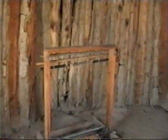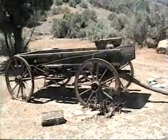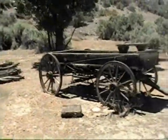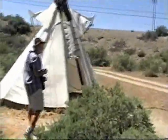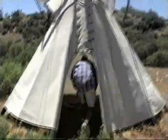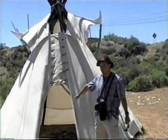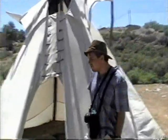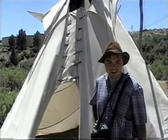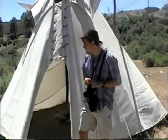I've never seen one of these inside. Traditional clothing. Right here we have a traditional hut. The person would have to clap, cough, or make a call to be invited inside.